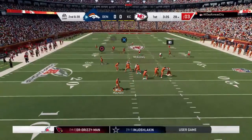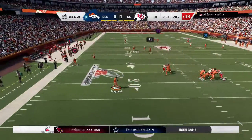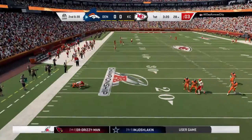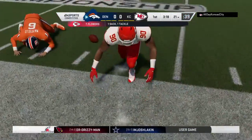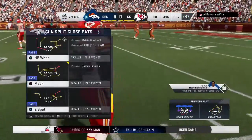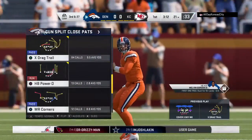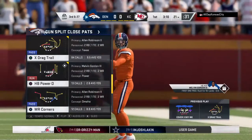Throwing on 2nd and long. Mayfield. And he's going to go down again. Trey Flowers. He's the one that drops him this go-around. And that pass rush getting strong here. Back-to-back sacks.